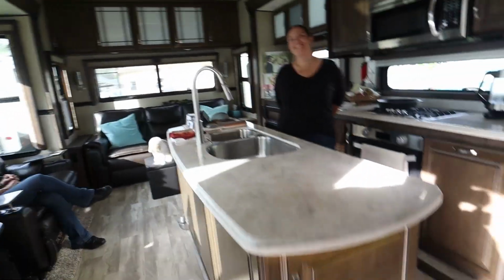And there's hookups in there for the washer and dryer. Nope. Oh, the dishwasher. The dishwasher and dryer.